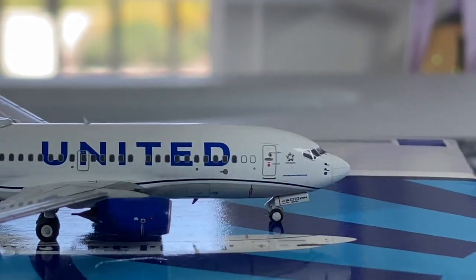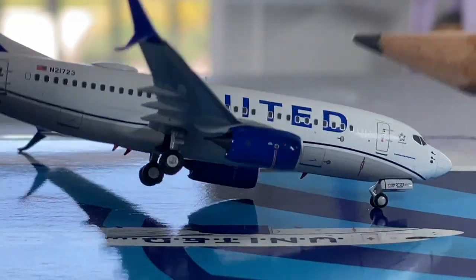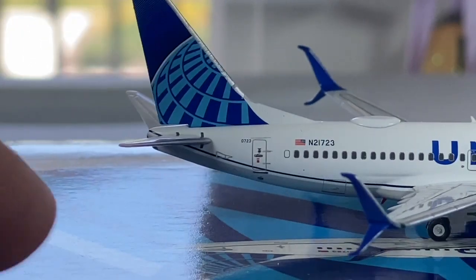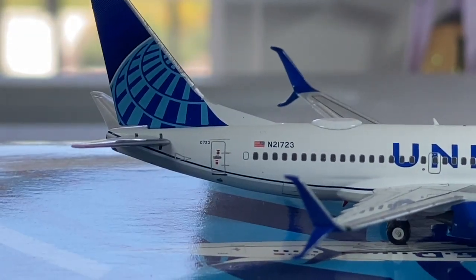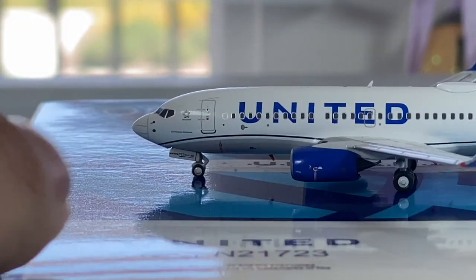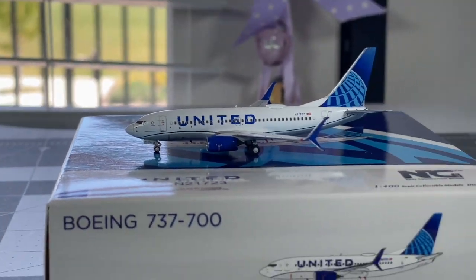And moving on to the very back side of the aircraft with your cargo doors, which should be somewhere right there. Your bottom antenna is also good, which they're also painted red as well. So that's a very good job NG did with the detail. And there's your back side right there. So yeah, like I said, very beautiful model, and I'm just so happy to have this aircraft in my collection.